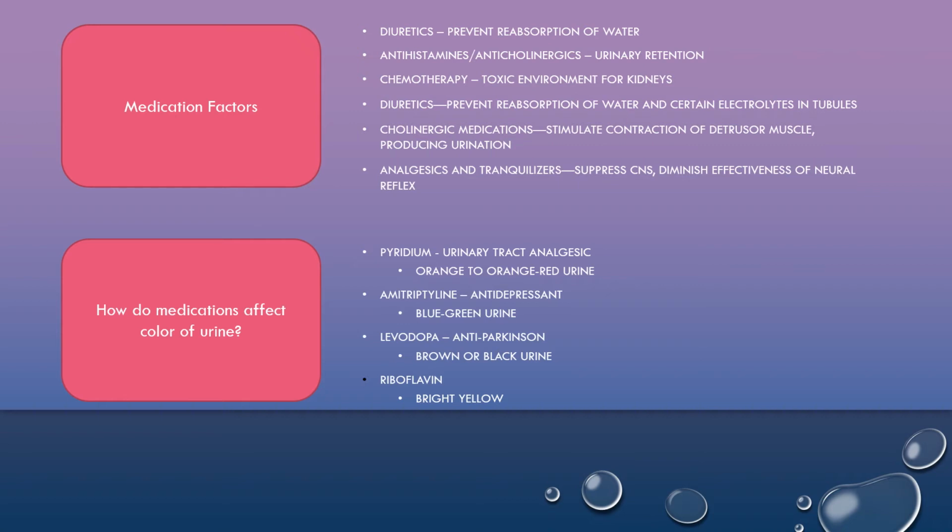So some of the medications can change the color of the urine, which is definitely going to change your specimen outcome. So Pyridium, which is given as a urinary tract analgesic for that discomfort, is really going to change the urine from an orange to an orange-red urine. Amitriptyline is an antidepressant, and it's going to have that blue-green urine. Levodopa, for anti-Parkinson's, is going to give you that brown or black urine. And then riboflavin is going to make it a very bright yellow. So just know that medications do affect our urine, and then it's going to affect our specimen collection.